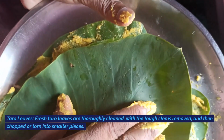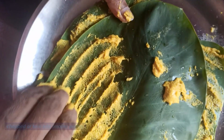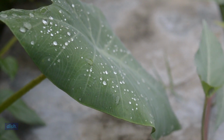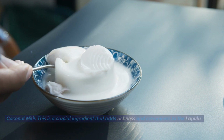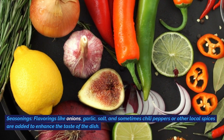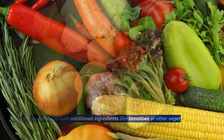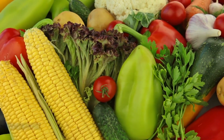Taro leaves. Fresh taro leaves are thoroughly cleaned, with the tough stems removed and then chopped or torn into smaller pieces. These leaves are an essential component of lupulu and provide a unique taste and texture to the dish. Coconut milk. This is a crucial ingredient that adds richness and creaminess to the lupulu. Freshly squeezed coconut milk or canned coconut cream is used to simmer the taro leaves, creating a delicious base for the dish. Seasonings. Flavorings like onions, garlic, salt, and sometimes chili peppers or other local spices are added to enhance the taste of the dish. Some variations may include additional ingredients like tomatoes or other vegetables for added depth of flavor.